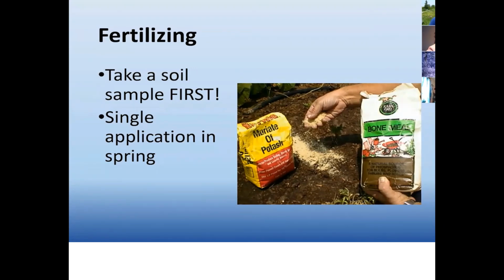Fertilizing. Take a soil sample first. A lot of people over fertilize anyway, and you can just use one application in the spring. If you just need a little bit, just this bone meal will give you some nitrogen. That's good, but it has phosphorus and a little bit of potassium in it.